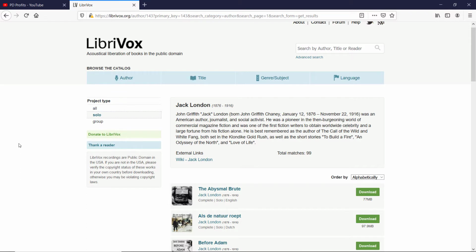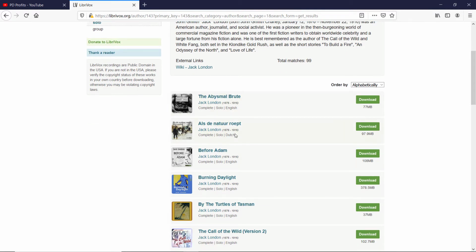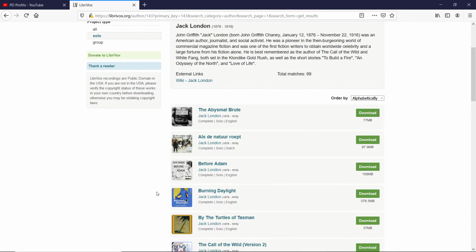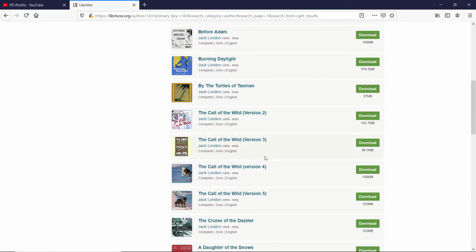Here you can see that we get all languages in which books were read by one person. So we get English, we get Dutch, we get English. The majority, as you see, were read in English. Also, there are many versions of the same books, like for example, The Call of the Wild, where you get 4 different versions and 4 different readers, basically. So you can choose whoever you want.